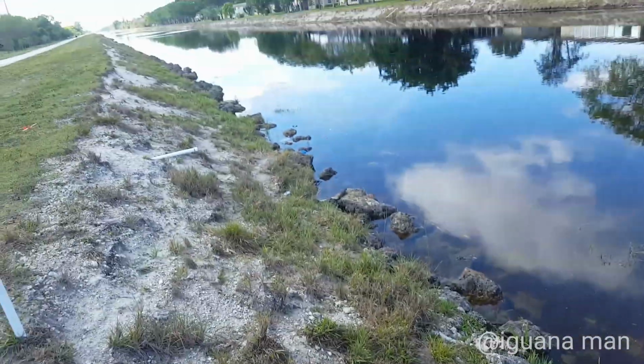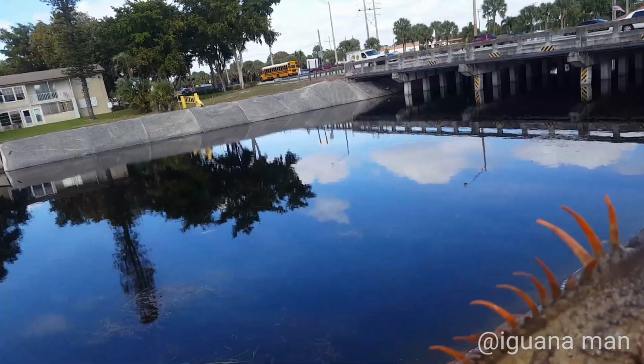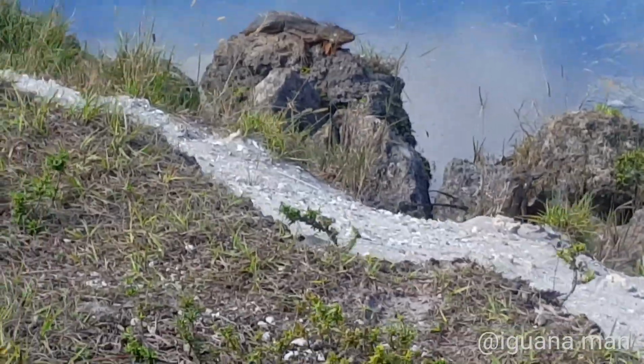So these iguanas are smart, man. They know what they're doing. They've actually adapted well over here in Florida. So whenever there's about to be any kind of rain or anything like that, got a male rock iguana right there doing his mating call, trying to lure out some females.